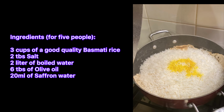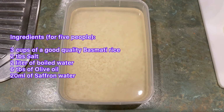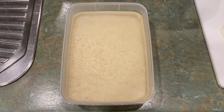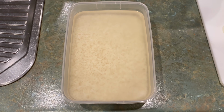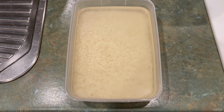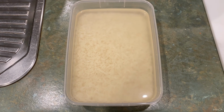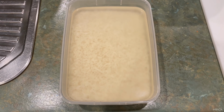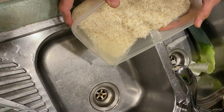Alright, now let's start preparing the rice, or polo. We wash the rice first with cold water, and then we soak it in the water for a couple of hours. And then when the rice kind of turns white, and as you can see it leaches some starch, we start to get rid of this water.